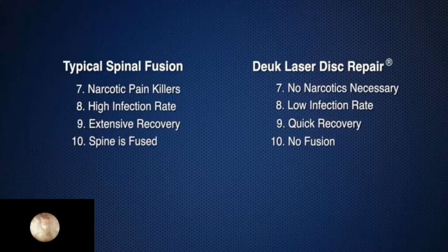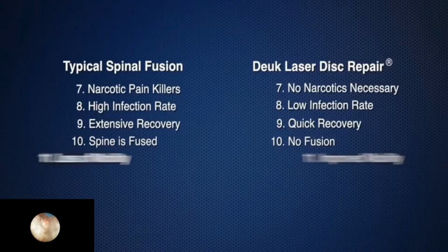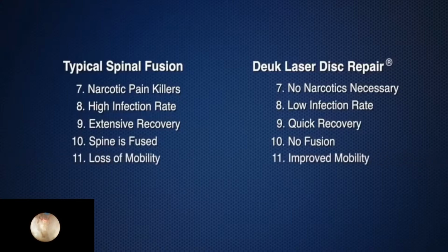Whereas there is no fusion with the Deuk laser disc repair. Normal movements of the joints in the spine is preserved. Spinal fusion results in loss of mobility. There is no mobility loss with the Deuk laser disc repair. In fact, most Deuk laser disc repair patients experience improved mobility after the surgery.